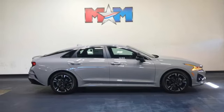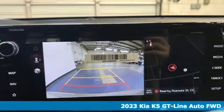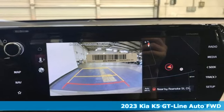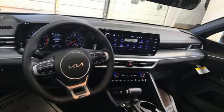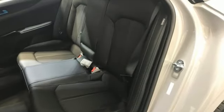It's a new 2023 Kia K5. Its style and performance give the K5 a star quality, making the road your red carpet. It comes with the features you need, and better yet, want.